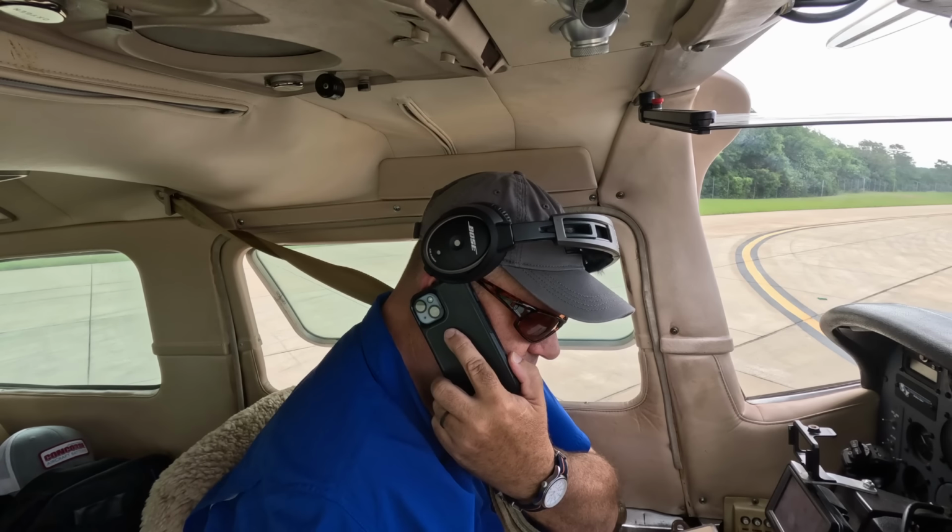Cherokee traffic, Cap 40, final, runway 14, Cherokee traffic.